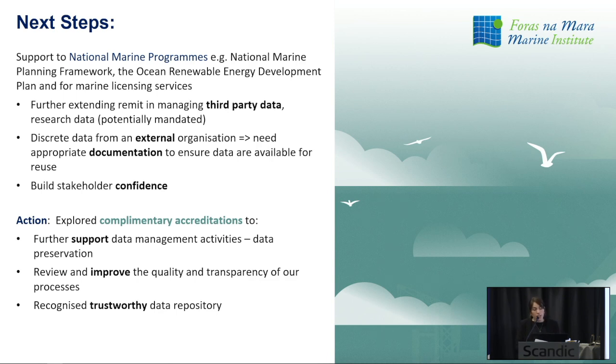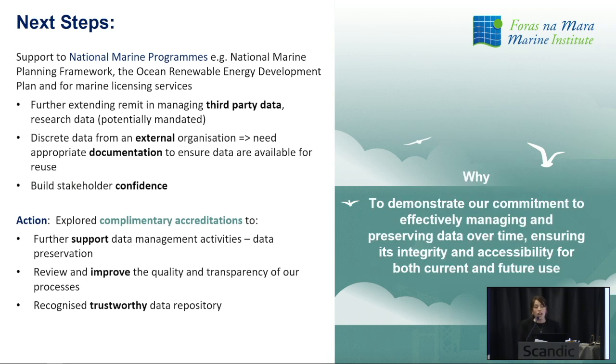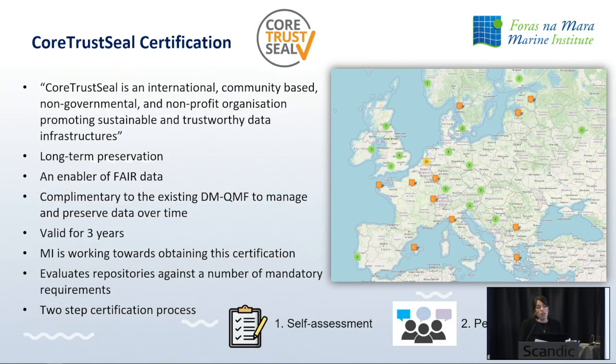So what action did we take? We started to explore some complementary accreditations that would help support our data management activities, especially around data preservation. We wanted something to help review and improve the quality of our processes and that would recognise us as a trustworthy data repository. And again, it's a common goal of always managing your data over time, preserving it over time to ensure that its integrity and accessible for the future. So this brought us on to CoreTrustSeal.